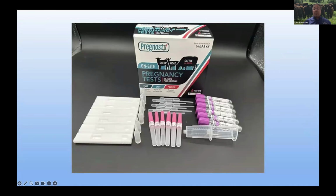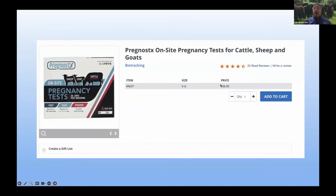The Prognostics, usually they come with the purple top tubes and the blood kit or the needle and syringes. So when you order those, you're going to get a little bit more. Again, last week for a 6 count, they're about 10 bucks a pop. Very simple. It takes 15 to 20 minutes after you take the test to get a positive or negative result.